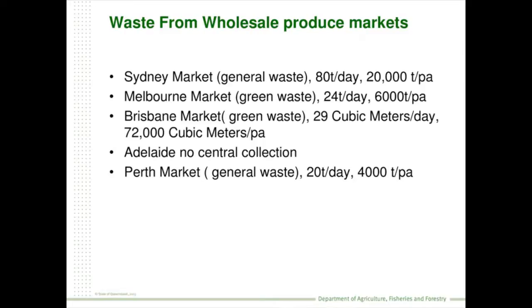Brisbane markets, 29 cubic metres per day. Sorry, I didn't have that in tonnes, but you could pretty much have a density of roughly 1, so that's probably around 29 tonnes a day. So 72,000 tonnes a year. Adelaide doesn't have a collection centre, so we don't have figures for Adelaide. Perth, 4,000 tonnes a year, 20 tonnes a day. So you can see there's a considerable amount of green waste that we've got that's centralised, which we should be able to do something with.